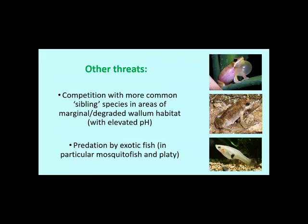Other threats to these species include competition with more common sibling species in areas of marginal or degraded wallum habitat, in particular where you get a change in the water chemistry, things like elevated pH or increased nutrient loads, but elevated pH in particular where you get surface runoff going into these perched wetlands. And predation by exotic fish, in particular mosquito fish and platy.